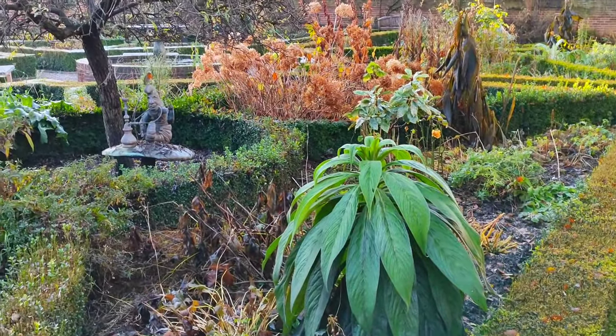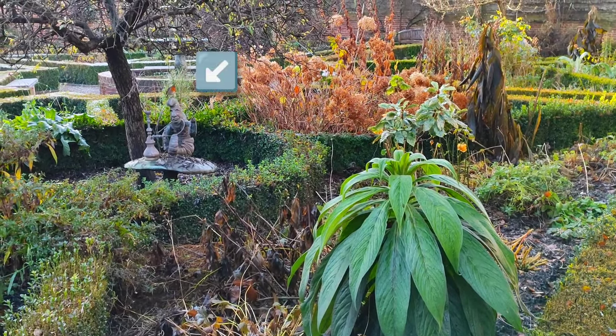There's a little robin on there. Hello, little robin. That's on the caterpillar's head.